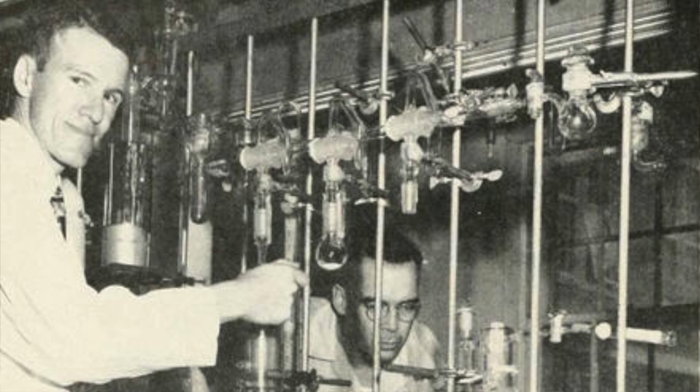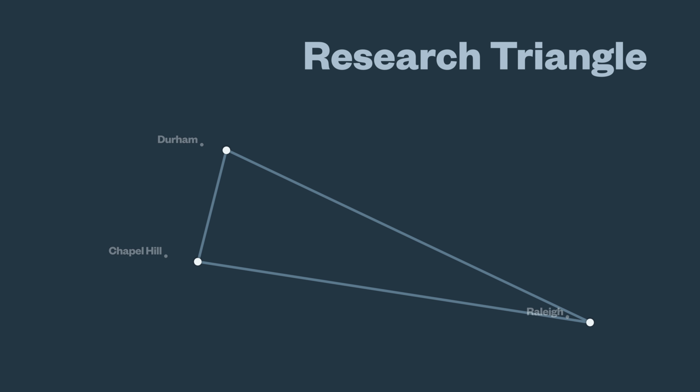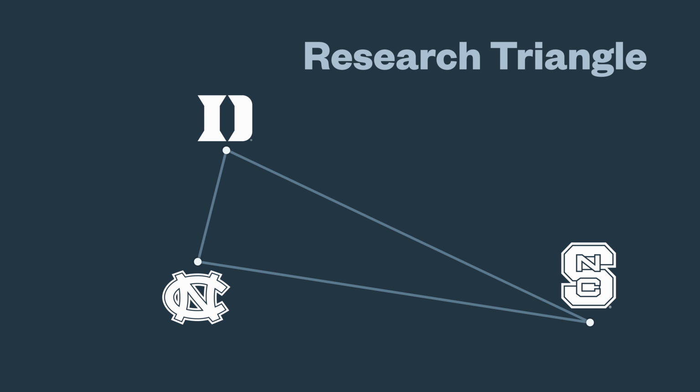Park, which was and still is the home of a lot of really high-tech companies. This was created in an effort to retain top talent that was getting educated in the area. So you've got Duke in Durham, to the south you have UNC in Chapel Hill, and to the east you have NC State in Raleigh. In a nutshell, the Research Triangle is this really innovative area with lots of talent to recruit from.